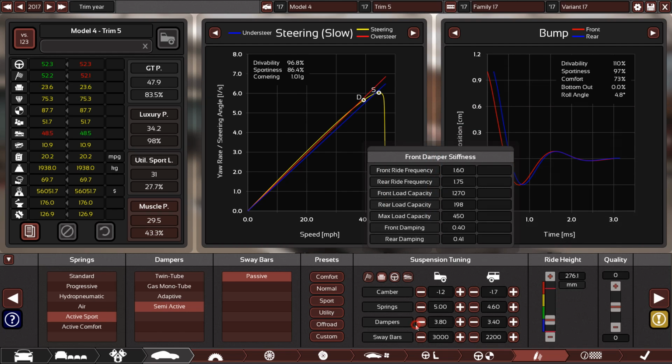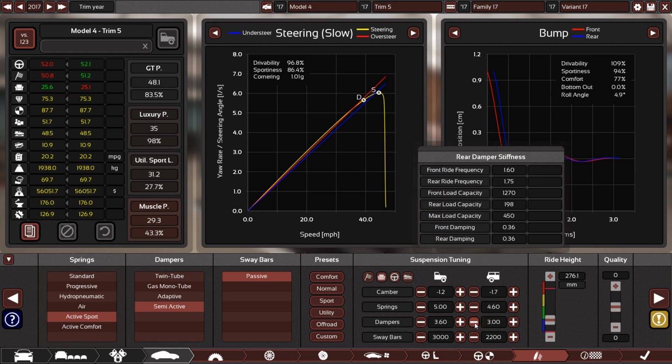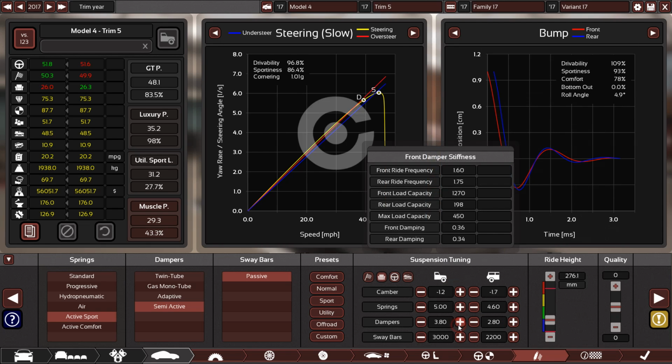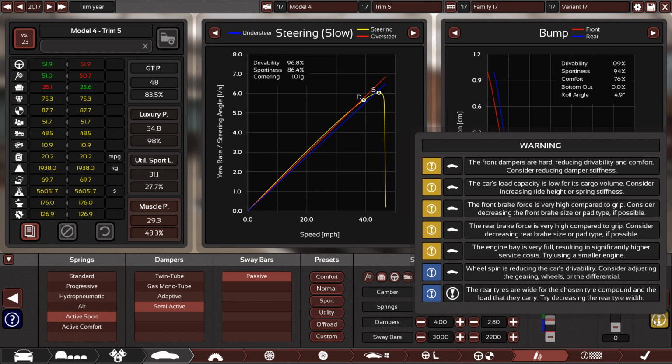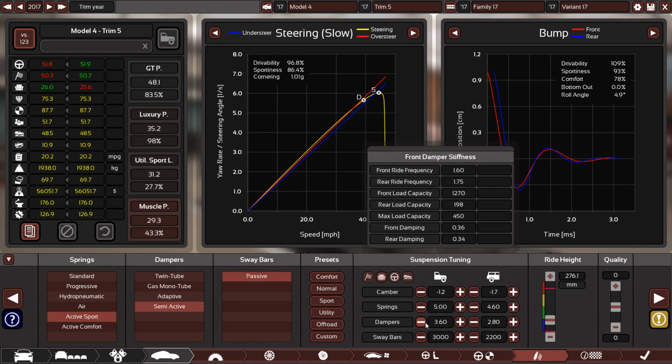Rear dampers, it always tends to say the rear dampers in general are too stiff, but then whenever I change it, it gets angry at me. Oh no, wait, that seemed good. Okay, so we have actually managed to fix the rear dampers. Is that now front dampers? Front dampers are too hard. Okay, so we'll put that down a bit. Again, 3.4 I think worked.